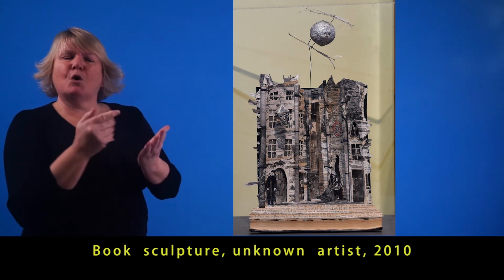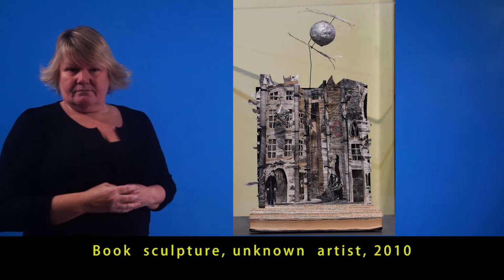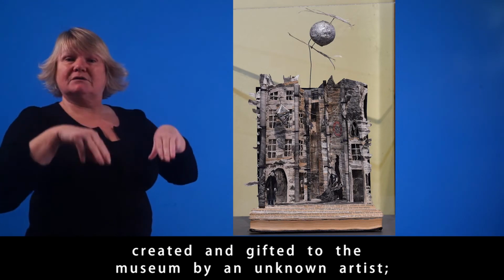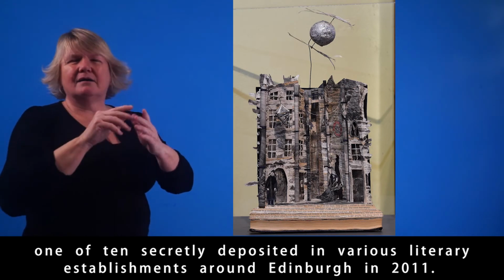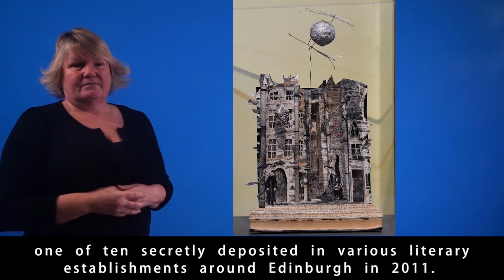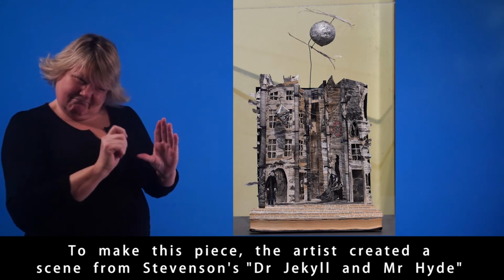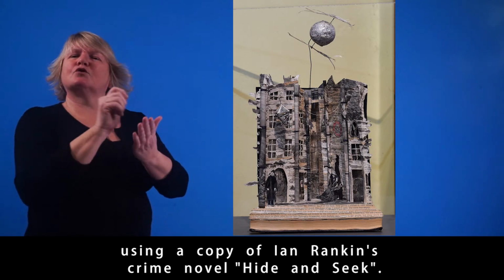Book Sculpture. Unknown artist, 2010. Adjacent to the photograph of Stevenson's grave is one of the book sculptures created and gifted to the museum by an unknown artist. One of 10 secretly deposited in various literary establishments around Edinburgh in 2011. To make this piece, the artist created a scene from Stevenson's Dr. Jekyll and Mr. Hyde, using a copy of Ian Rankin's crime novel Hide and Seek.